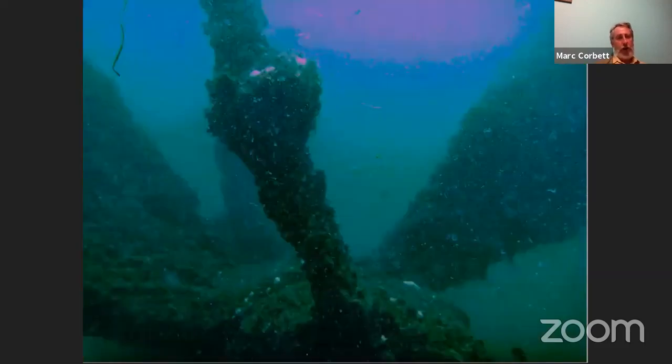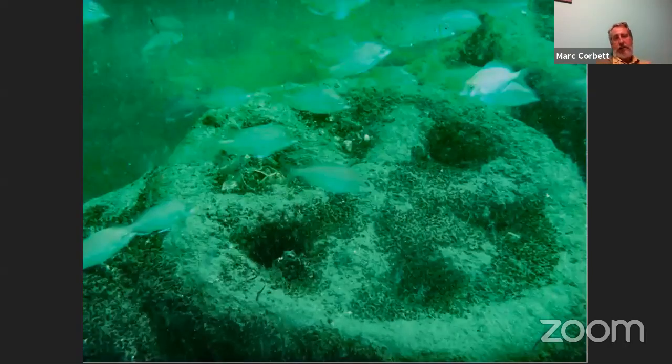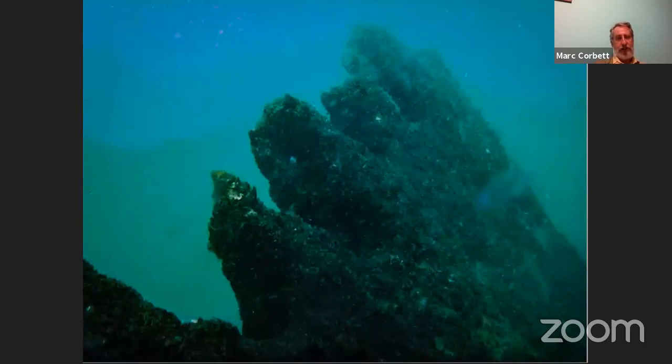This is a very early picture I took of the two blades of the propeller, one of my first pictures underwater. This is the capstan. About 100 feet from the wreck is the bow section. And this is the jagged edge of the Oriental's bow.